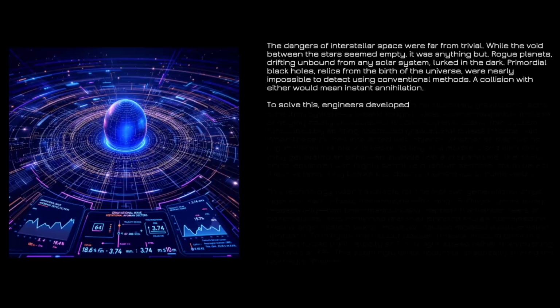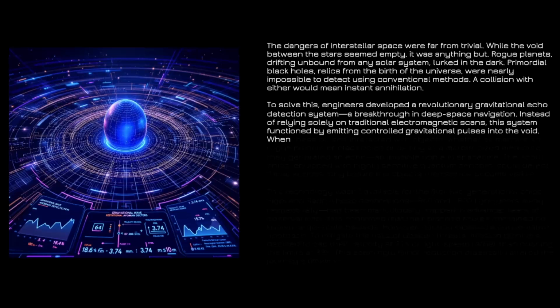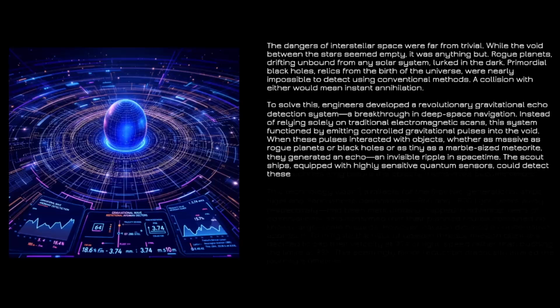To solve this, engineers developed a revolutionary gravitational echo detection system, a breakthrough in deep space navigation, instead of relying solely on traditional electromagnetic scans. This system functioned by emitting controlled gravitational pulses into the void. When these pulses interacted with objects, whether as massive as rogue planets or black holes, or as tiny as a marble-sized meteorite, they generated an echo, an invisible ripple in space-time. The scout ships, equipped with highly sensitive quantum sensors, could detect these echoes long before the objects themselves became visible.